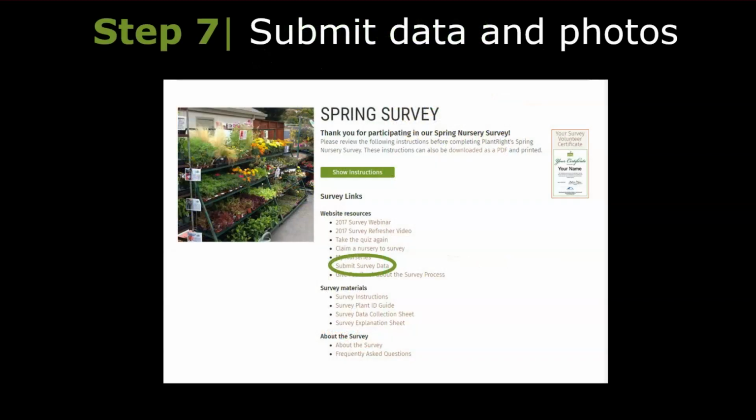Now, once you've finished your survey, you'll need to go back online and submit your data. Let's watch a quick video to see how to do this.